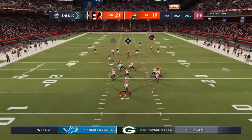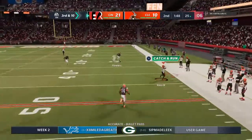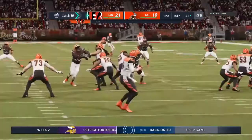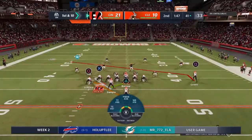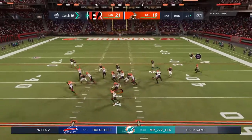Now Burrow. Going deep downfield for Ross. And the defense loses him. It's complete. And he'll be out of bounds just shy of the 40. A great pickup there, 35 yards. And obviously the first down to go along with it. So the big play gets him across midfield now for 1st and 10.